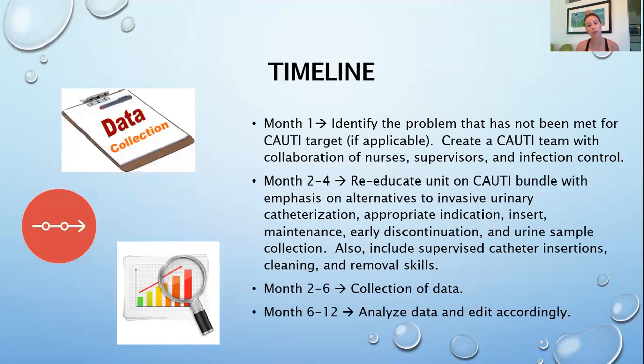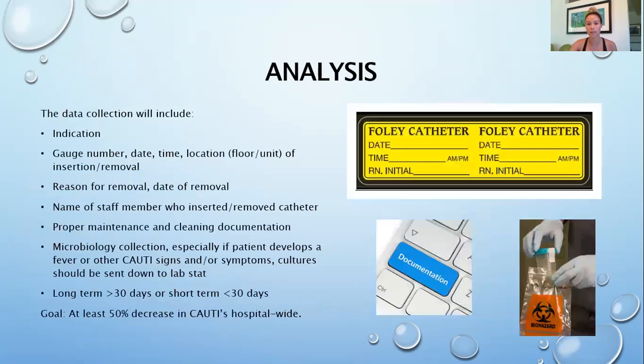So also in this time period, months 2 to 6, is collection of data. Six months is half a year, so that should really determine whether these measures and interventions actually decrease the risk of CAUTIs, or what are we doing wrong, what are we doing right? Months 6 to 12 is kind of the same thing. You're going to analyze data and edit accordingly. A year really gives an overall picture. Months 1 to 6 is a great time to make major changes if necessary.